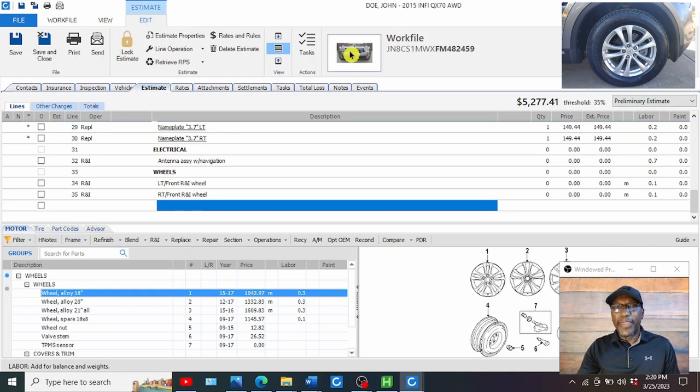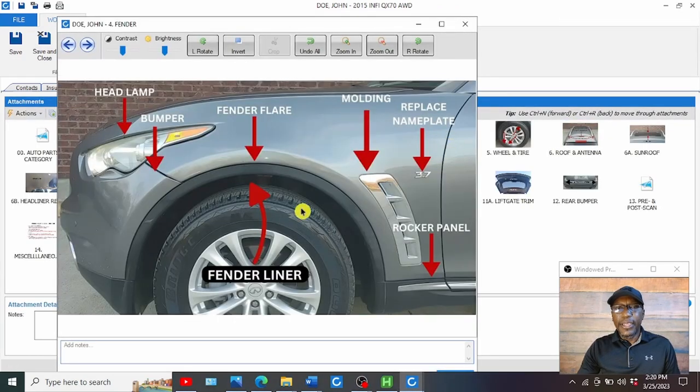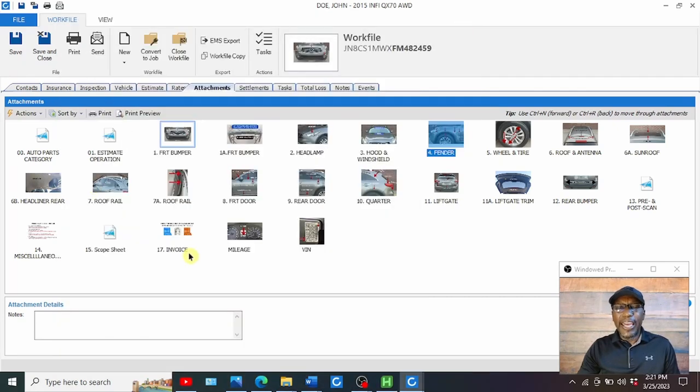Let me show you a picture of that again. Let's look at our fender. So we have to take our fender liner off, not to get paint on it when we paint the fender itself. Sometimes these wheels make it difficult to get to the clips in order to remove those fender liners. So sometimes the wheels need to be R&I'd, okay? So that's why we put those on the estimate. Like I said, if the shop asks for it, just go ahead and give it to them.